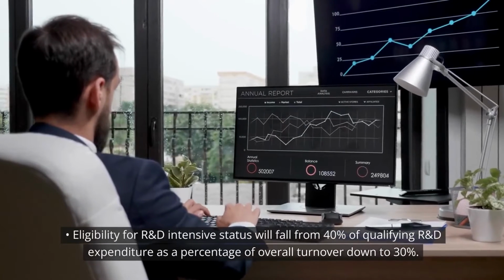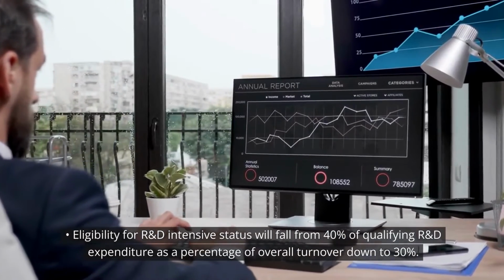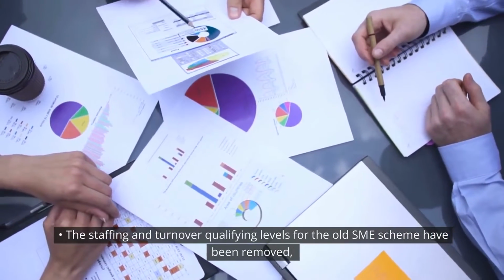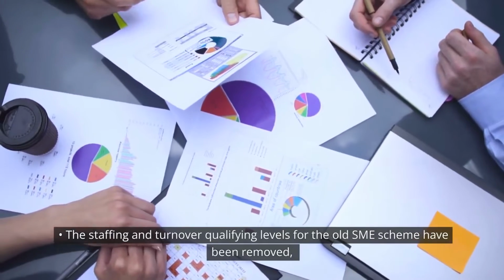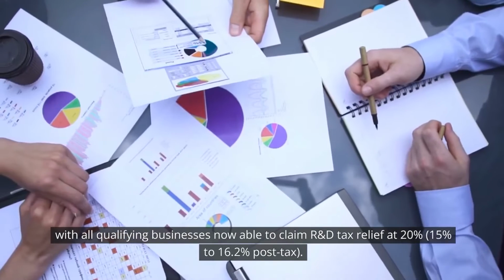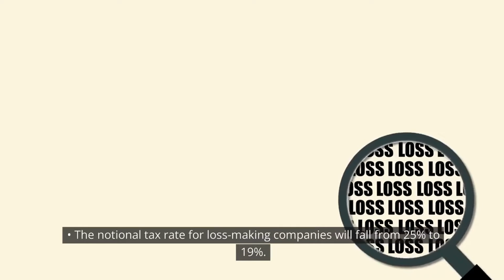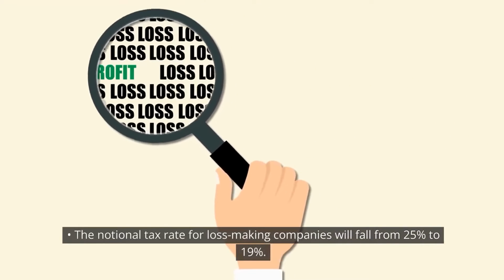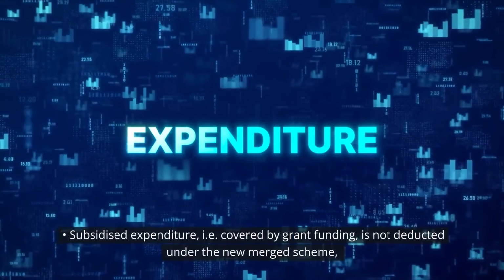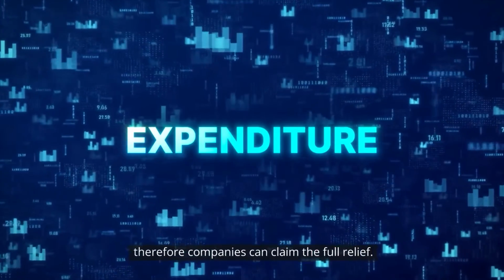Eligibility for R&D intensive status will fall from 40% of qualifying R&D expenditure as a percentage of overall turnover down to 30%. The staffing and turnover qualifying levels for the old SME scheme have been removed, with all qualifying businesses now able to claim R&D tax relief at 20%, 15% to 16.2% post-tax. The notional tax rate for loss-making companies will fall from 25% to 19%. Subsidised expenditure, i.e. covered by grant funding, is not deducted under the new merged scheme. Therefore, companies can claim the full relief.